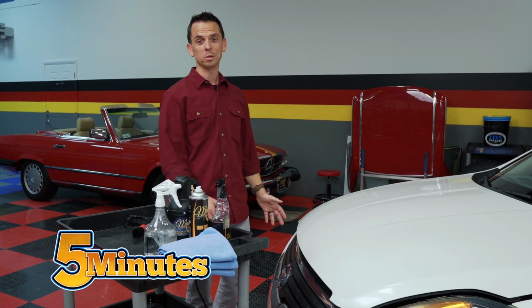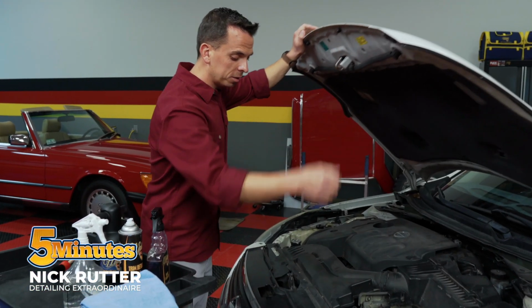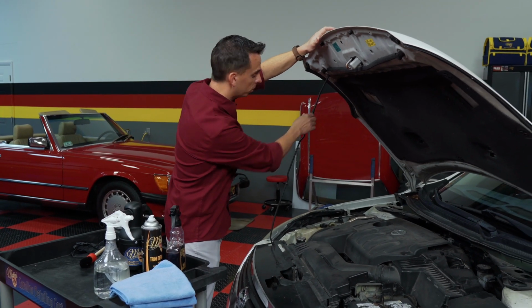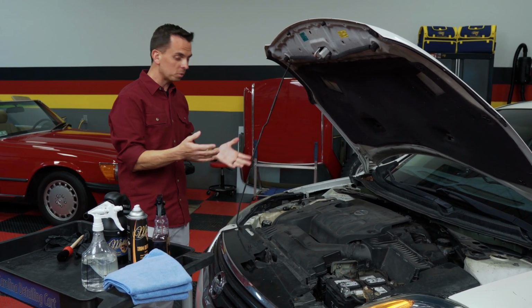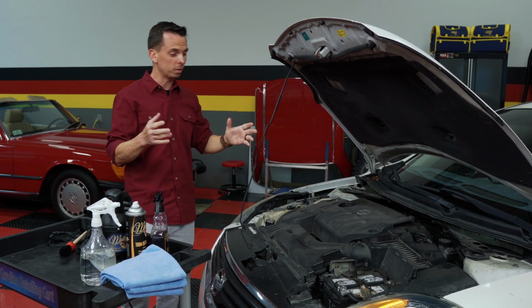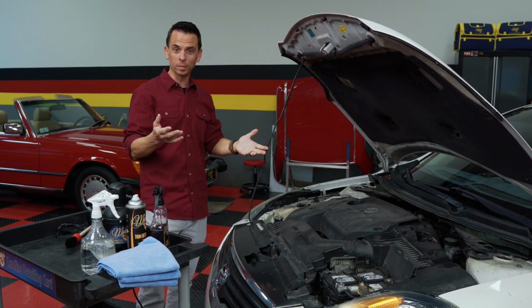Now that the headlights are restored, it's time to turn my attention to the engine bay. The engine bay is arguably the most overlooked part of any vehicle when it comes time for car care and detailing. The reason is, number one, you don't see the engine when you're driving the car. However, we all take pride in having nice, clean, shiny paint. But the engine bay is also probably the most important part of your vehicle to keep clean.